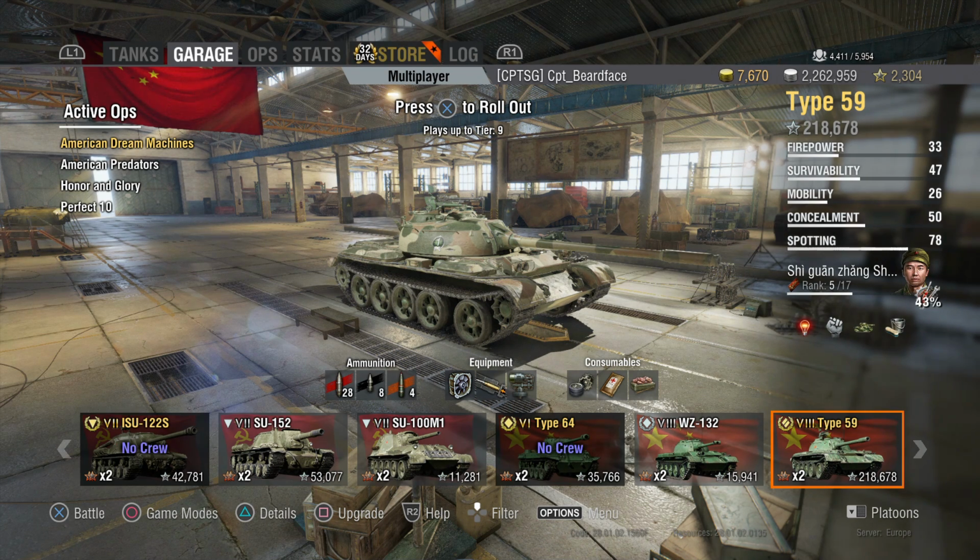But it's basically because they're not as uncommon as they once were, and they're not as rare as they are on PC. On the PC, it's a very, very rare tank, the Type 59. And originally it was quite rare on here, but then it just seems to crop up a lot in the sales. And it's always cropping up in the store. I've seen it a lot.